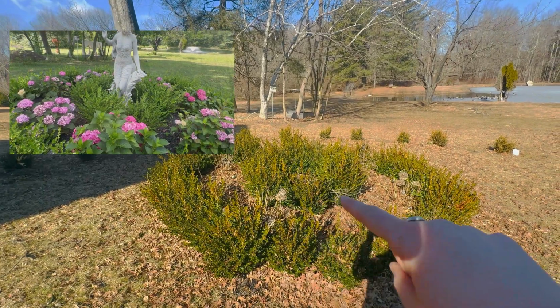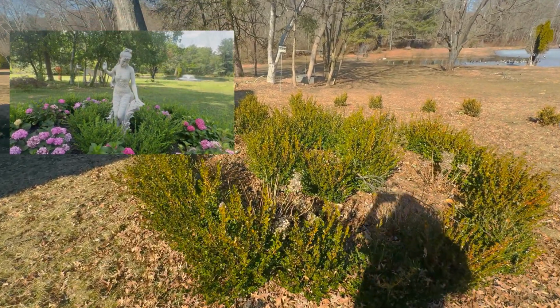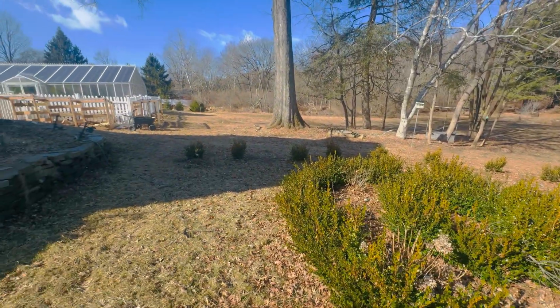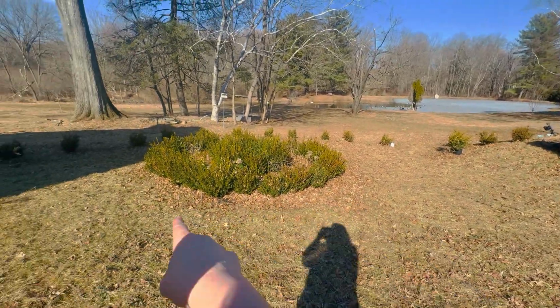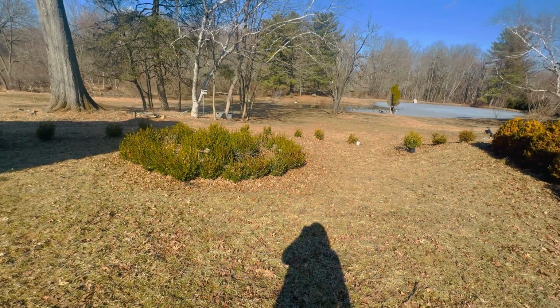But you can see there's a center ring, and then in here there's a hydrangea, and then on the outer ring there's more boxwoods. And then last year you can see we planted a bunch more little baby boxwoods to make it a complete circle. And all of this I want to tear out the grass. I'm going to tear out the grass on all of this, which is going to be a lot of plants.